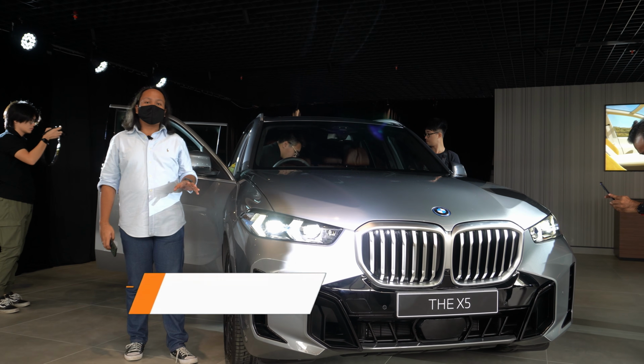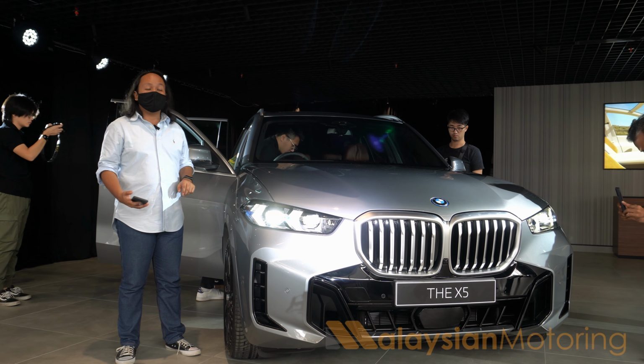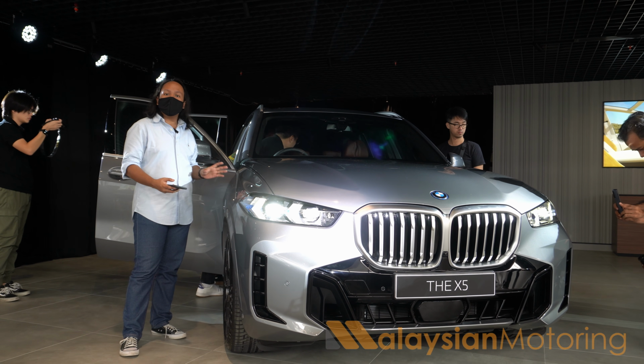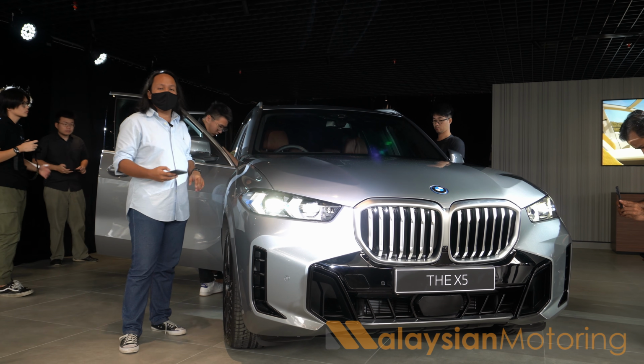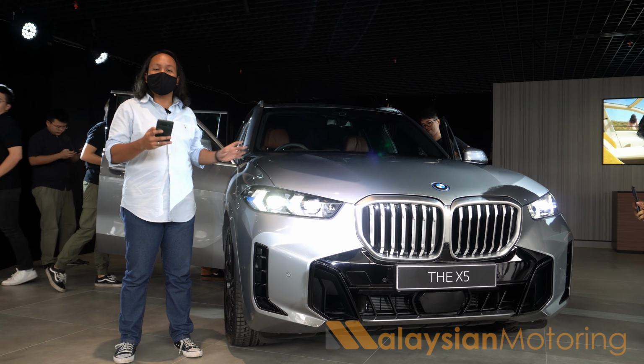Now this represents a life cycle impulse or mid-life facelift of the X5, which means while the bare bones of it may look very similar, a lot of the details have been reworked. But before we get ahead of ourselves, we have to first talk about the powertrain.